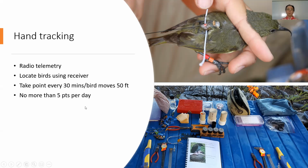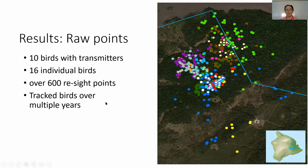And then we took no more than 5 points per day, just so that we could take the points over a period of time to really capture the habitat use of the bird over time, rather than just in one set window of time. And then, so here's what we got. So for transmitter birds, we had 10 different individual birds that we were able to outfit with transmitters, but we had 16 total birds that were color marked. So we were able to keep an eye on or take resights on these 16 birds, but for the transmitters, we just had the 10.